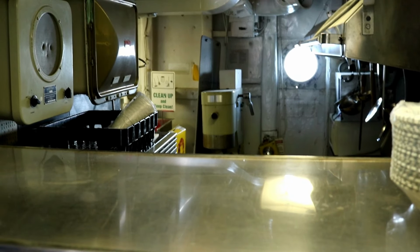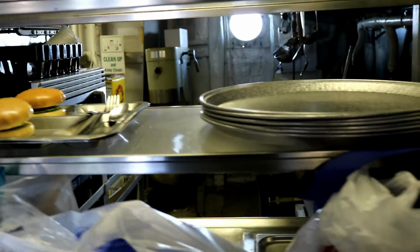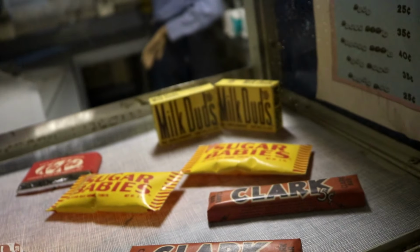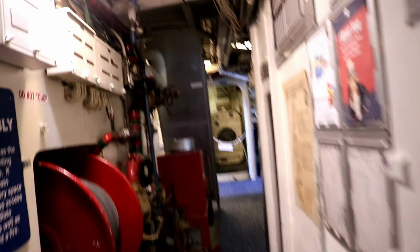It was really loud in the kitchen area. For some reason, the fan was on, even though you guys can't hear it right now. But it was super loud in there. It was also cool to see how they would serve food back in my day. Actually, back in my day, I wasn't alive then. But yeah, look at all the cool old candy. Probably from about 50 years ago. Got the old candy, Kit-Kat bar, Butterfinger. Those are pretty cool to see.